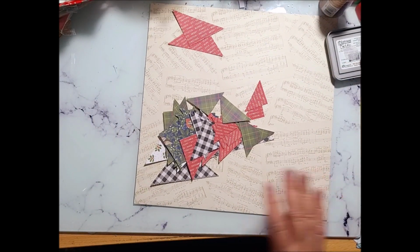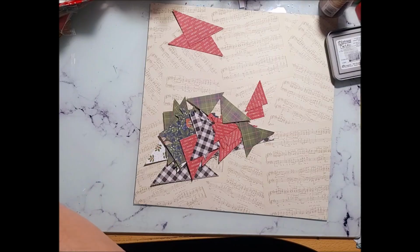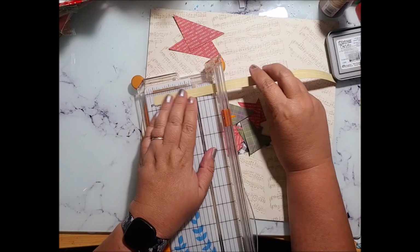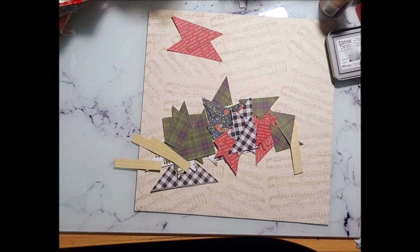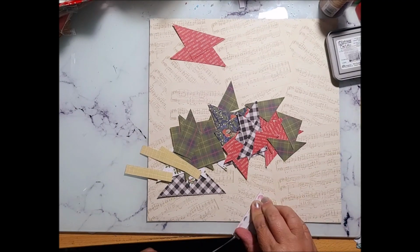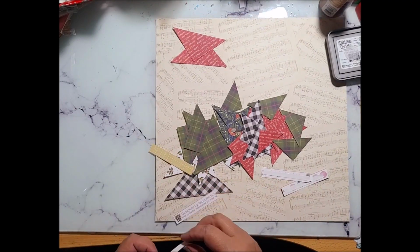Now, as I said, Shannon wanted us to use a musical theme for this layout, so I have got a Christmas Carol score on the paper, so that's why it has musical notes all over it. And I'm just using a branding strip here to create the trunks of my trees.